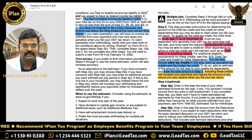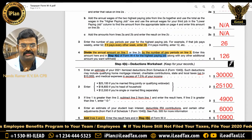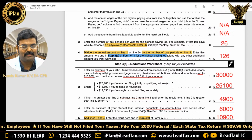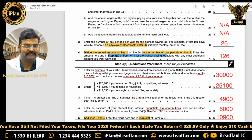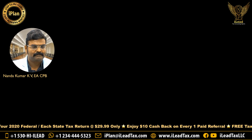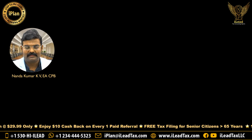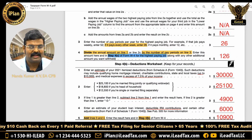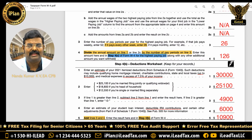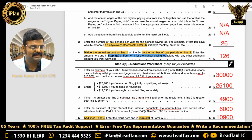Fine. Let's go to page 3. Step 4B, deductions worksheet. Enter an estimate of 2021 itemized deductions. Enter an estimate of 2021 itemized deductions. That is from Schedule A. How much is that? Schedule A is the itemized deduction worksheet. So that's the itemized deduction worksheet.